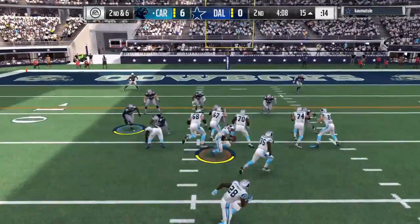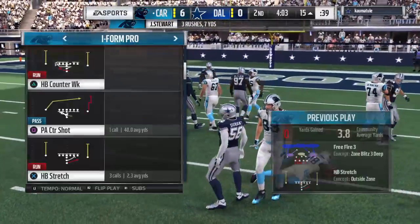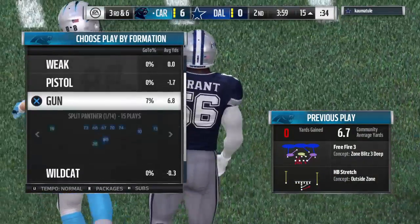They come out here in the I. This is Stewart again. And this carry not as productive. He's swallowed up at the line of scrimmage. Tackle made there by Justin Durant.